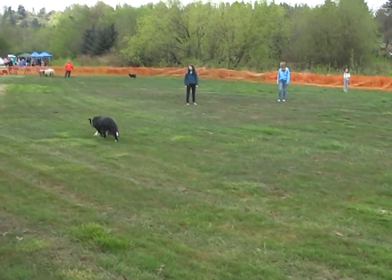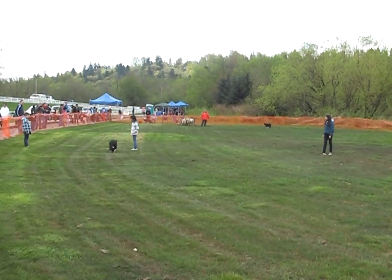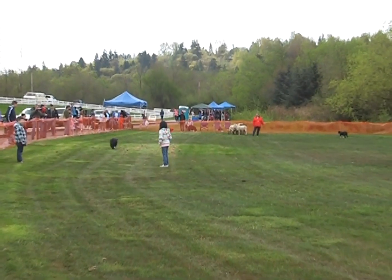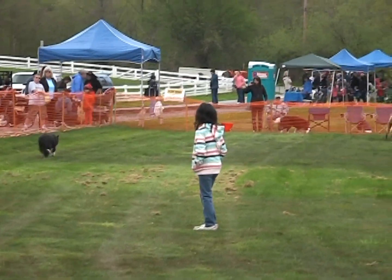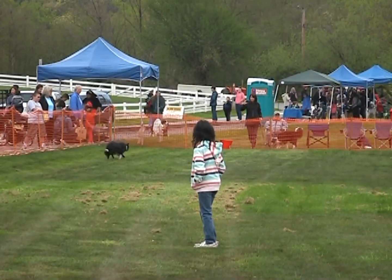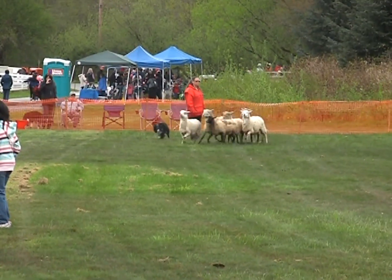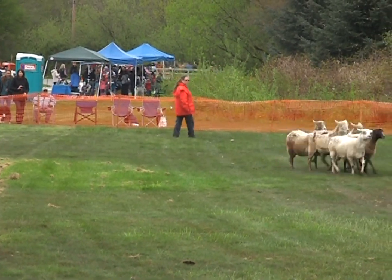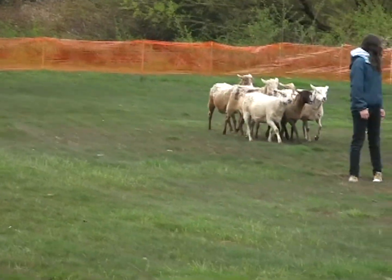Now Tess is kind of sizing things up here. The older you get, the more cautious you get, and I guess that's true with humans as well. Alright, there was a come by, which means go clockwise. She's being very careful because she knows how flighty these sheep are. Wow, see how soft that was? So maybe they get better with age. Wow, straight through the obstacles, I think. Wow.